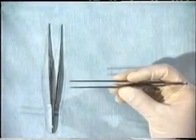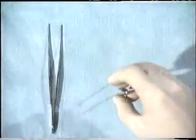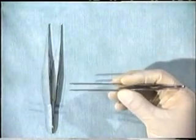Hold the forceps as you see demonstrated here, and not grasped in your fist like this. By holding them gently, you get accurate control of the tips of the forceps.